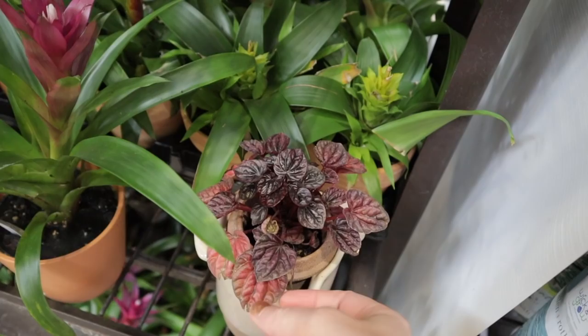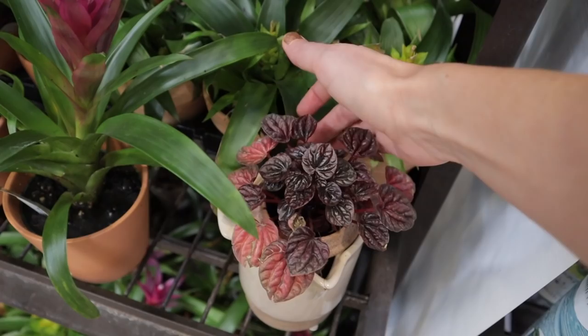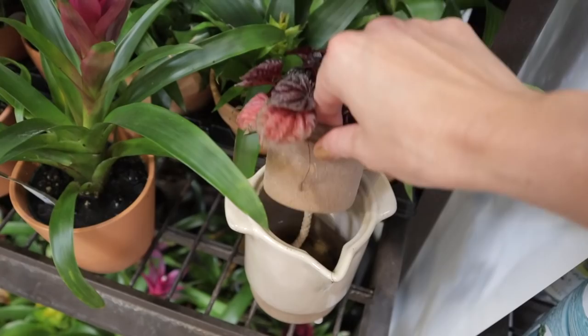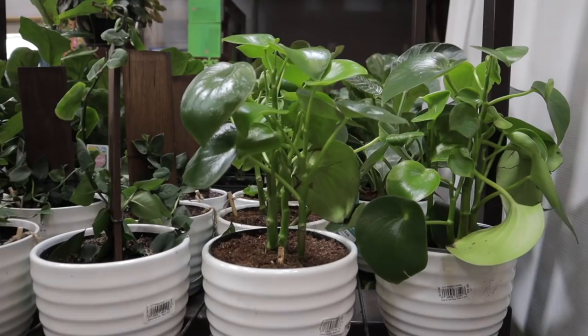I think this is just from the sun. You can see they're the old leaves and they're stressed out. And then you have like the dark purple is the new growth. So I don't think it's like a pink lady or anything like that, but it's definitely very beautiful. And I love this self-watering container it's in. Like, that's a maybe. Definitely haven't seen one of those around here. The beautiful peperomias.